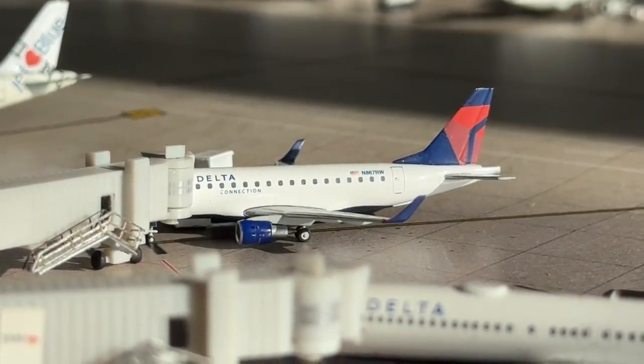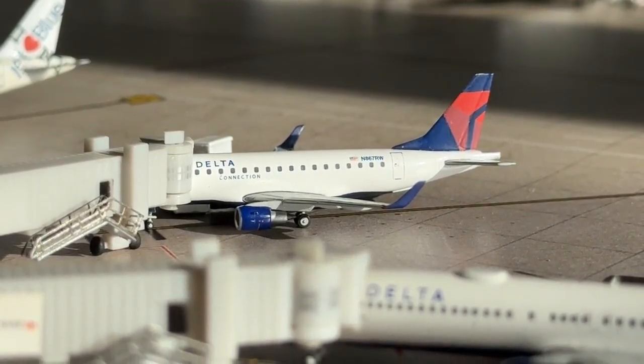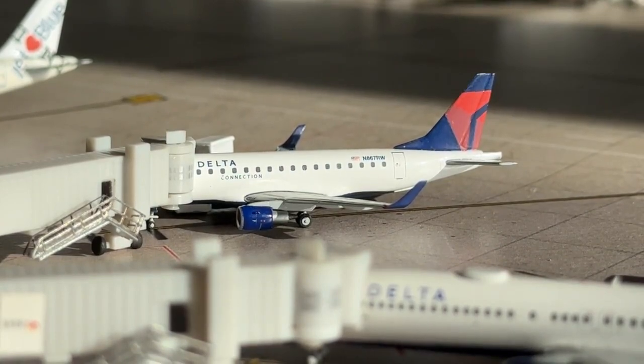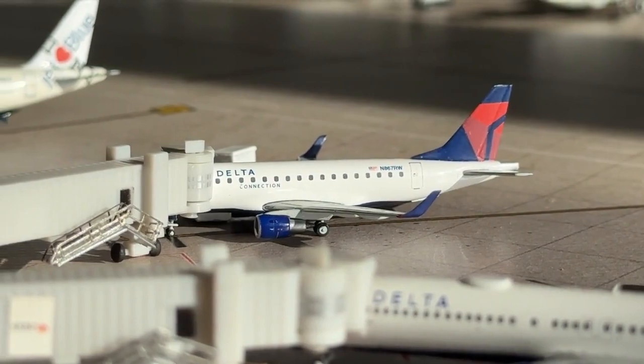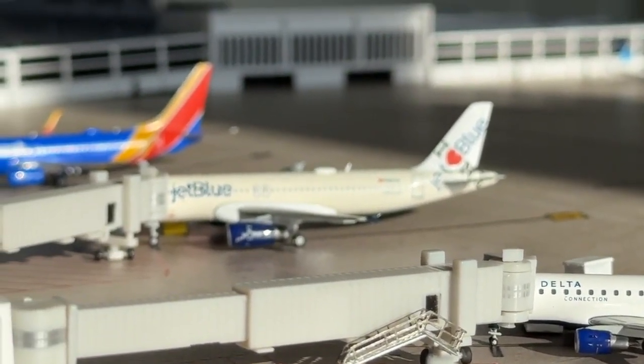Los Angeles, great place, man, really fun. I was fortunate enough to get to go to Spot LAX this previous weekend as of recording, and it was an absolute blast. I can't recommend it enough. So much fun. And if you're a plane spotter and looking for a bucket list activity, that is the one for you. That was so much fun. So looking very good right there.